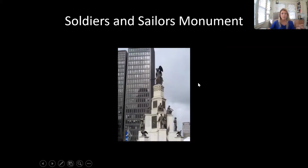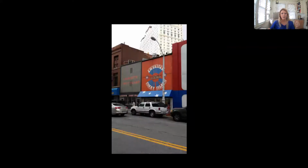This is the Soldiers and Sailors Monument. So this is to Michigan soldiers and sailors of the Civil War. And so up here is the fierce-looking Michigania, a heroic woman brandishing her sword and shield. Michigan soldiers played important roles in the Civil War, and most notably at the Battle of Gettysburg. And so then circle around Campus Martius, and we're going to take a right on Michigan.